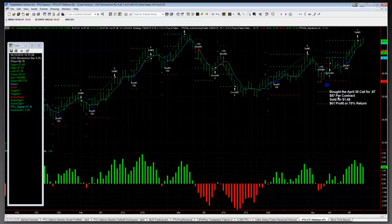Okay, you'll have no problem getting filled on multiple contracts. I do that on every trade myself. These are the most active ETFs. I mean, you can come in and get filled on USO. Can you get filled with a 10 lot or a 20 lot? Not a problem.